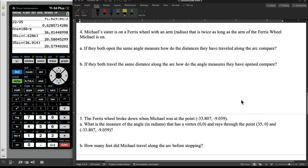Question 4. Michael's sister is on another Ferris wheel that has a radius twice as long. So the other one, remember, was 35. That's a 70-foot Ferris wheel. A little more scary. My sister's name is Michelle.